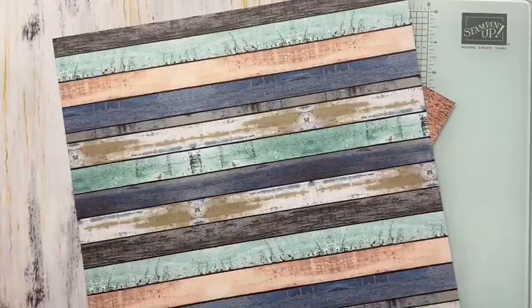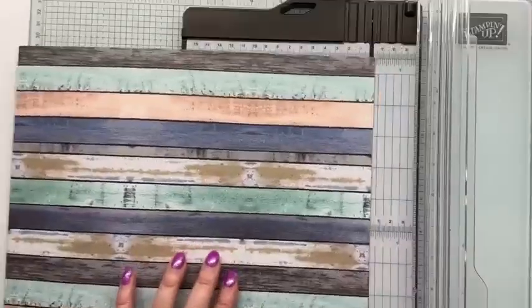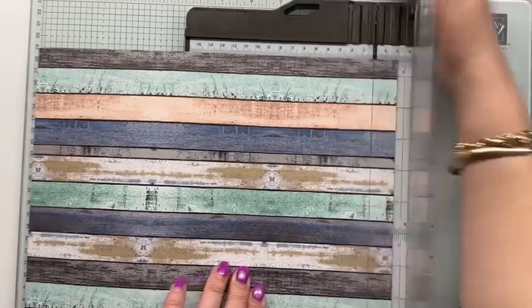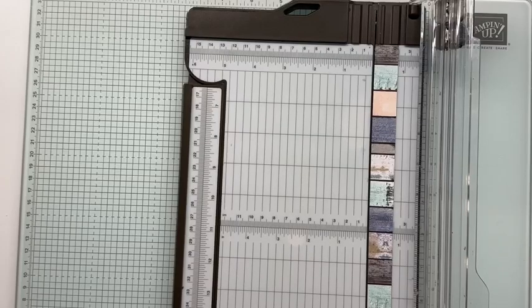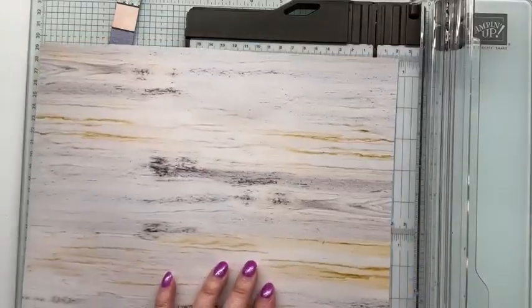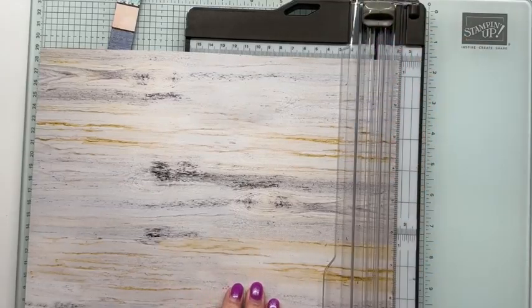Okay, so let's get moving here. So I know I want, maybe I just want to use all the patterns to start off with, and I maybe want to make a bit of a bitsy card and maybe do like 3/4 of an inch strips. So I like that you get lots of patterns in this, where if I cut it this way, I would get less patterns. Okay, so I like that. Let's see where we go here. So go 3/4 of an inch, which basically is 2 centimeters.